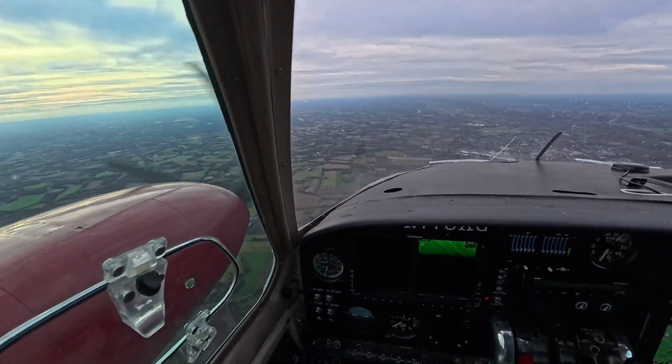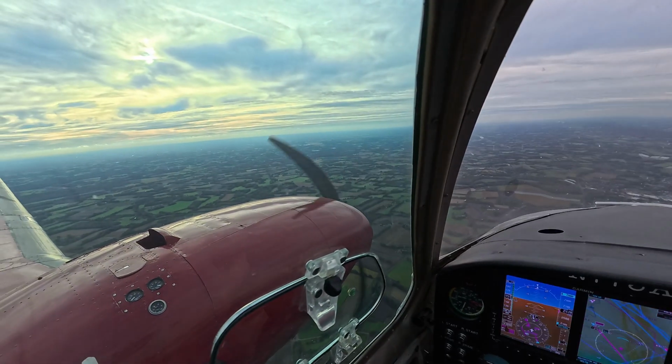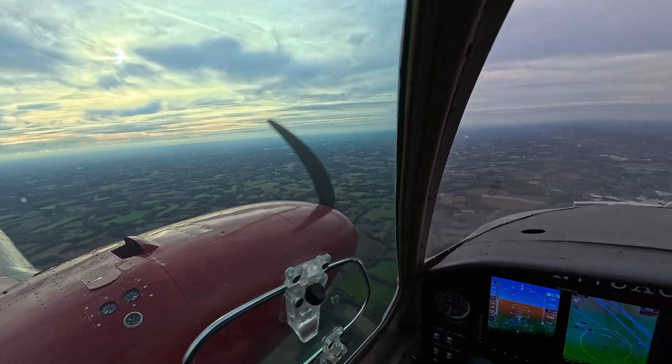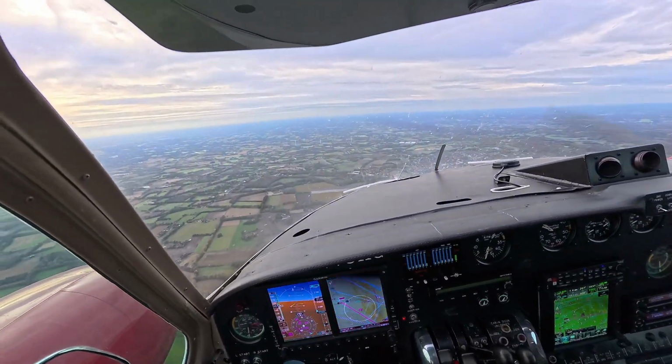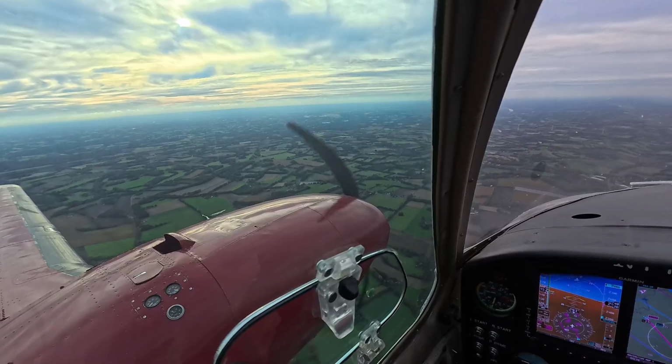Weather on that day was exceptionally good, especially taking into account we had a flight in November and we're in the middle of Germany. This is not usual, so I was extremely happy.